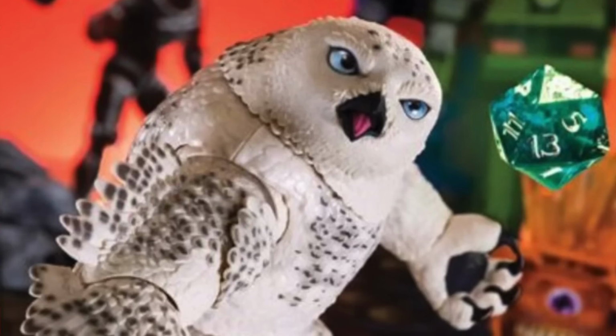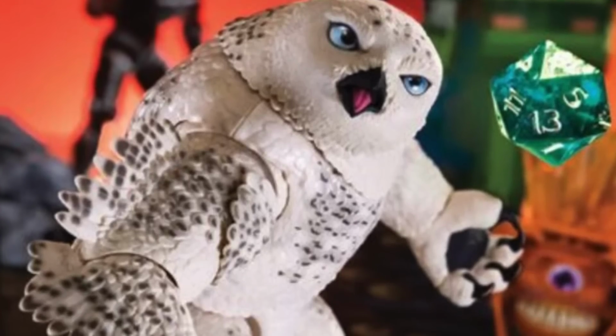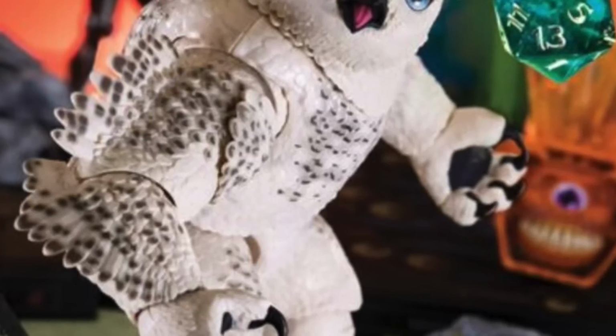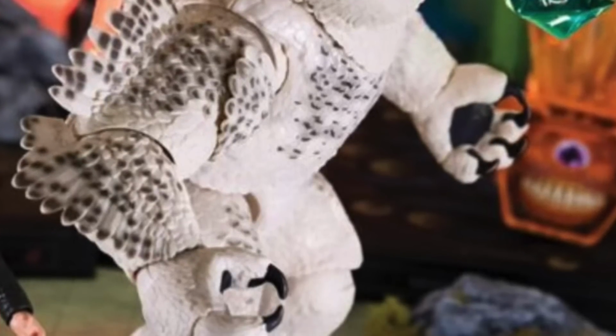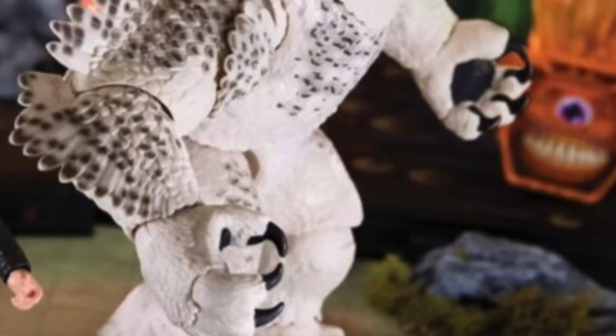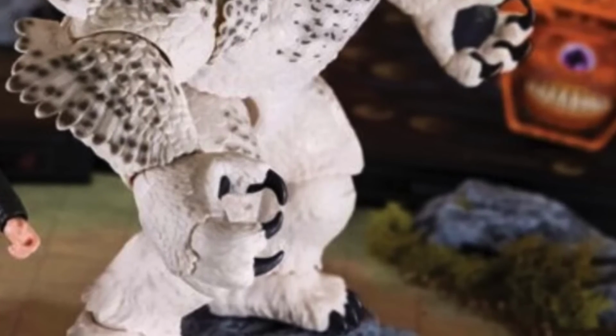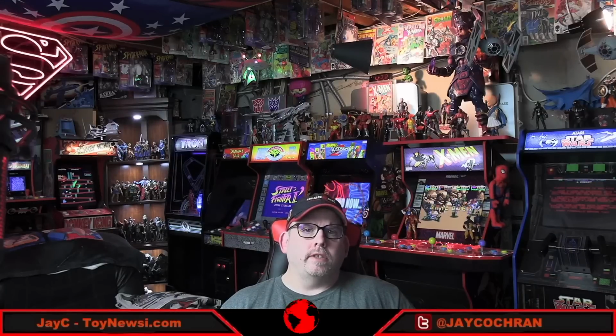Hasbro has also shown off another one of their Dungeons & Dragons 6-inch scale Golden Archive figures. This is a deluxe figure, so the first deluxe figure in this line. It is of the character Owlbear. Now, this image comes via the toy book. So this figure is going to cost you about $45 and is supposed to be out later this year.